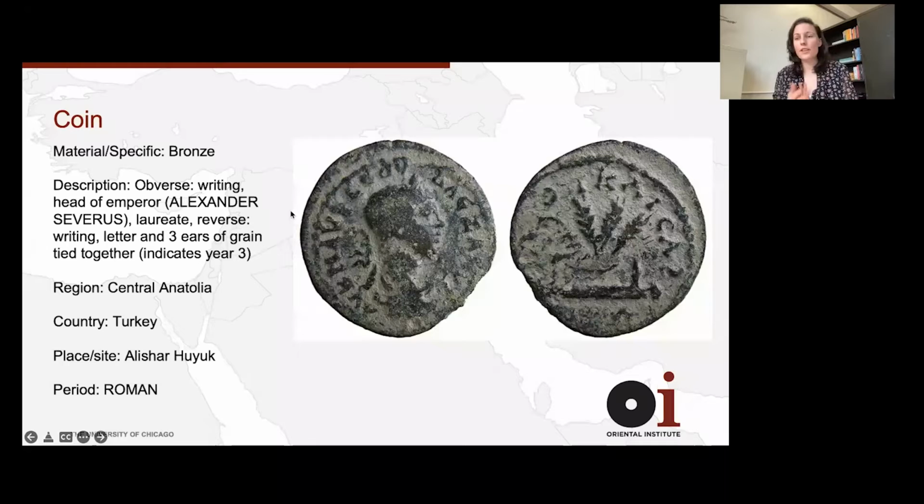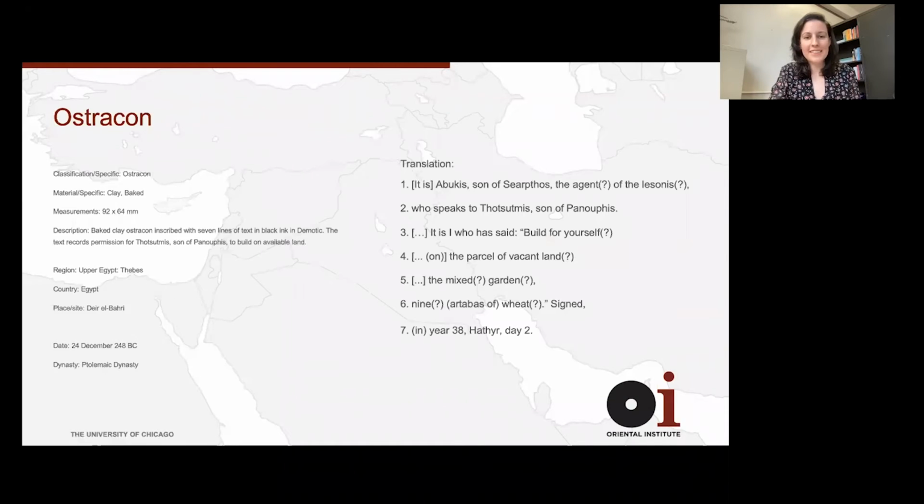Great, okay, so hopefully you can now see the coin. This isn't the same coin that I showed you, but it's the same design. So again, it's Alexander Severus on the front, and then these shafts of wheat on the back. Great, so I hope everyone can see that okay.